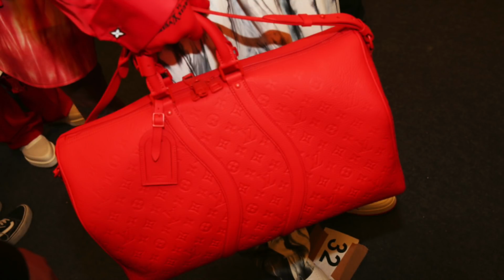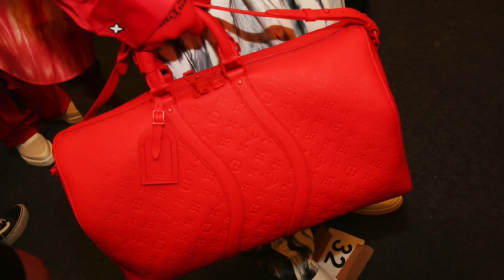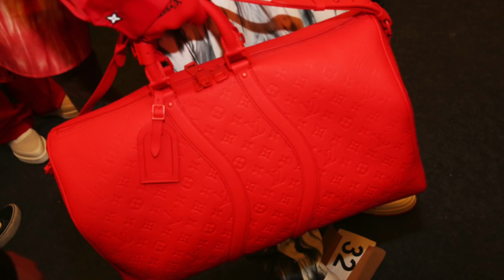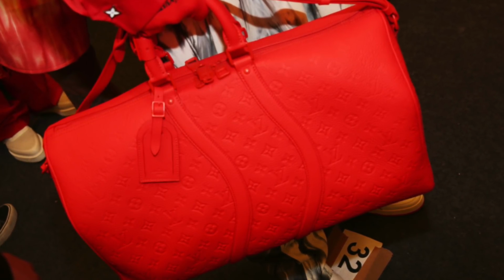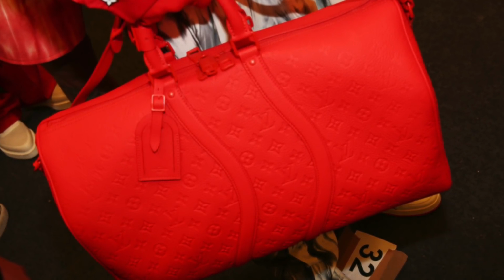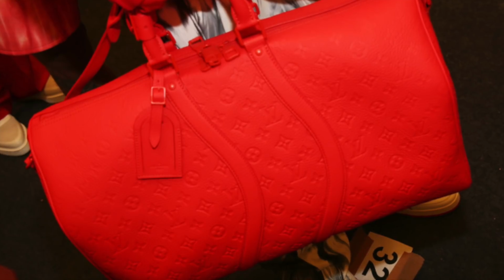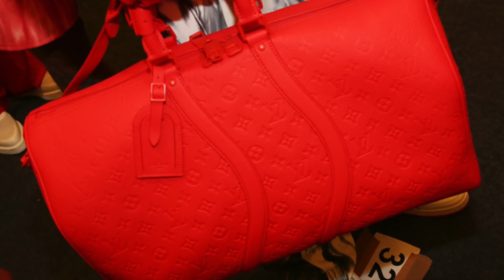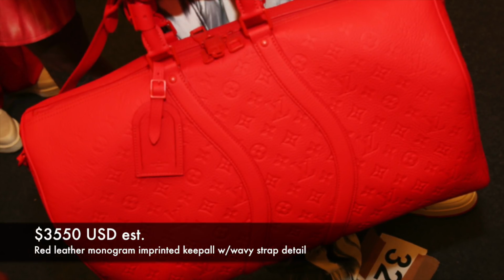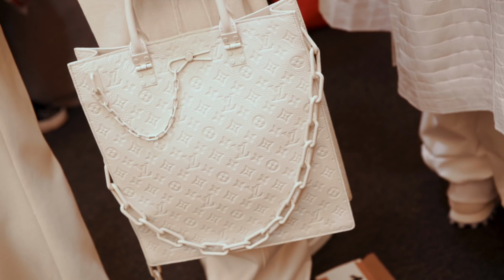Next, they also have another Keepall in the same pattern, same material, but what's really interesting here is that the leather straps that go up the side are wavy, and you kind of have to do a double take. At first when I looked at the pictures, I thought it was distorted, but when you look at the monogram behind it, you realize that it's not actually distorted. It's a curved piece of leather that's been stitched like that. I'm estimating that this is going to be pretty similar to the previous one, but there may be a $50 upcharge for that wavy pattern, so I would estimate this at $3,550.